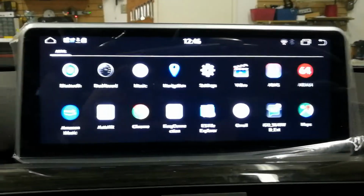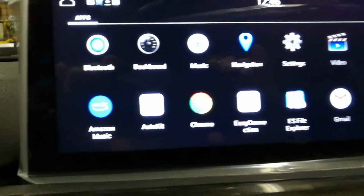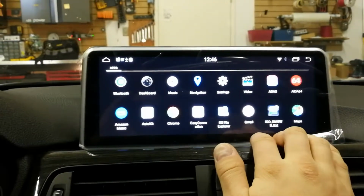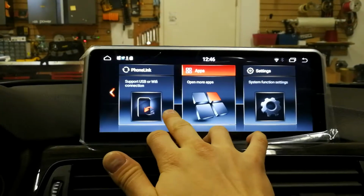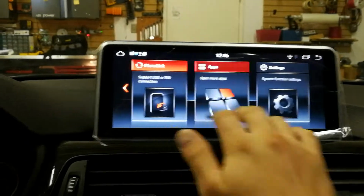Because we do have the latest 8.1 Android, we can run, as you can see here, Amazon Music and the latest applications that will work with it. Play Store, the usual Android features. And now let me show you how Apple CarPlay works. Right here, we have the special dongle that we sell. It plugs into the USB, and the other end goes into the cell phone.